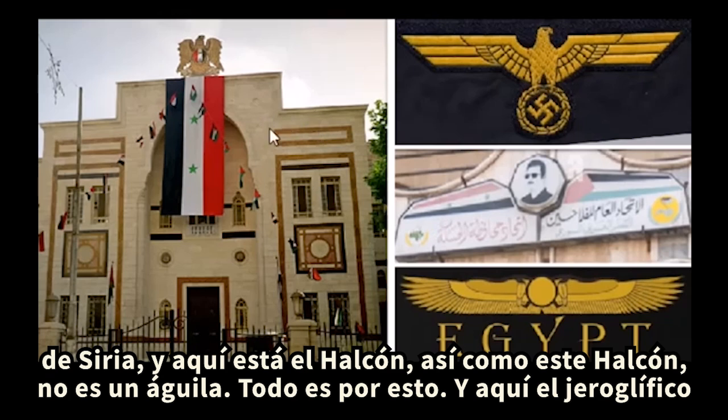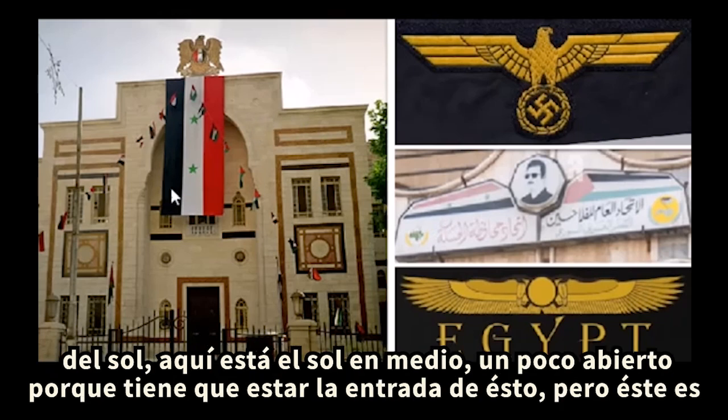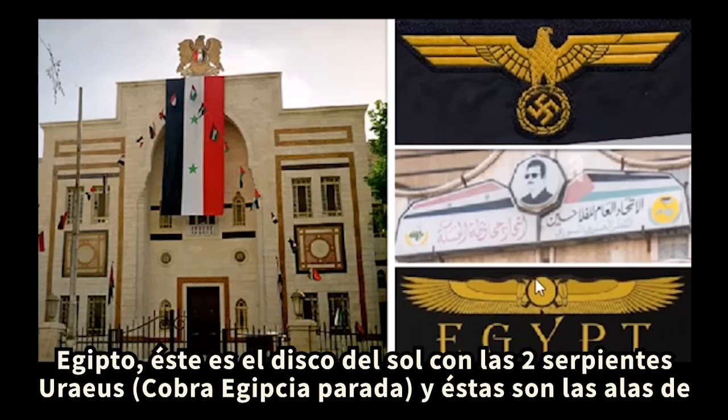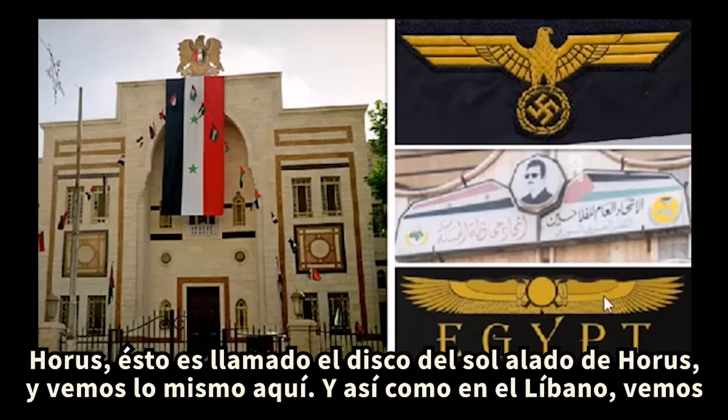And here's the sun hieroglyph. There's the sun here in the middle. It's nicely done because it had to be the opening of this, the entrance like so, but this is a circle. And here you see the two wings. This is the sun hieroglyph, or the 101. It's the same thing as this here, from ancient Egypt. This is the sun disk with the two Giureh snakes, and these are the wings of Horus. This is called the winged sun disk of Horus, and we see the same thing here.